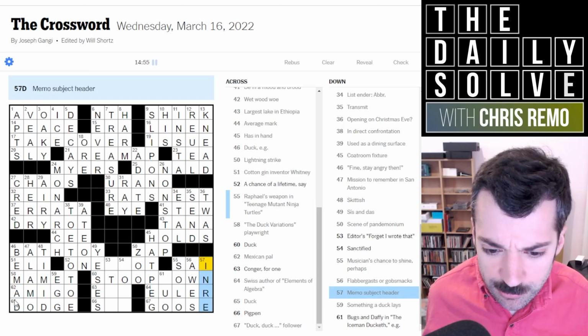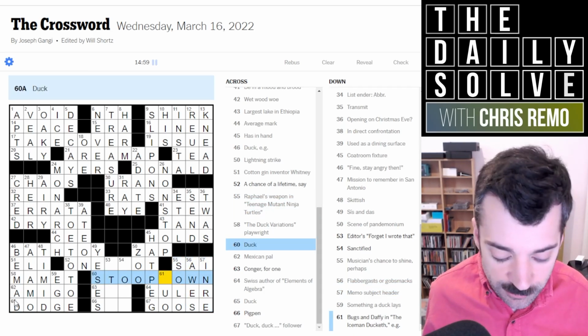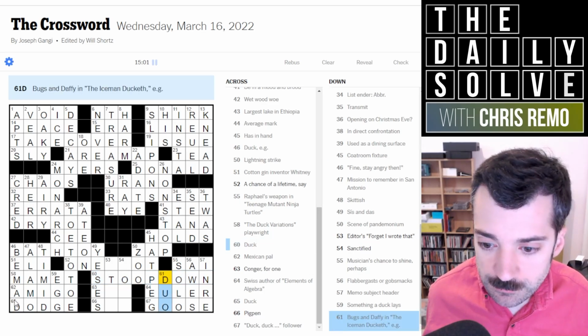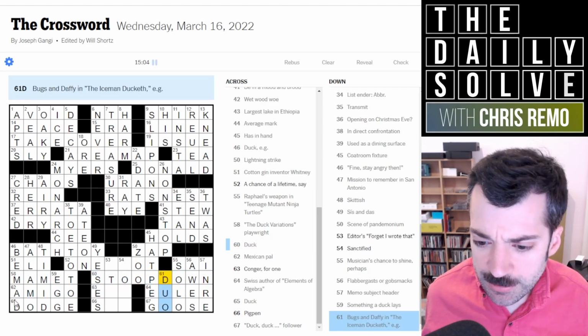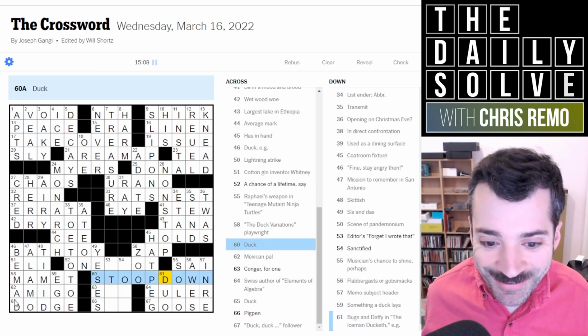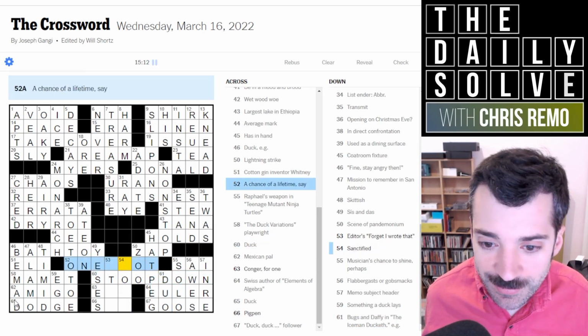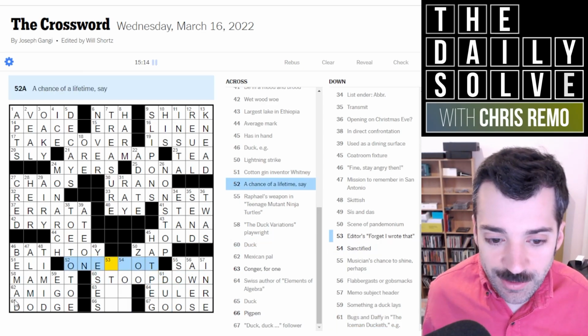What could be different? I think these are all correct, so I'm going to go ahead and just assume that's right. So to duck is to stoop down. Oh, Bugs and Daffy and the Iceman Ducketh, a duo. Okay. Well, fair enough. That was a bit of a reach to force some more ducks in there, but that's fine. I approve. A chance of a lifetime, say.